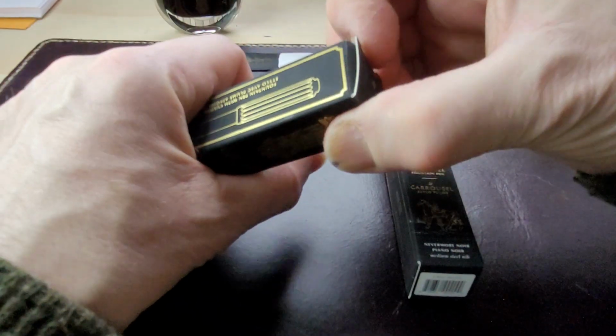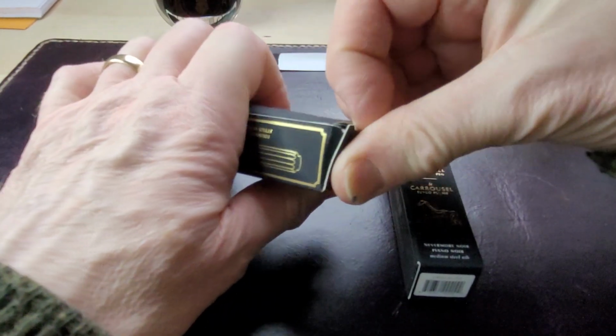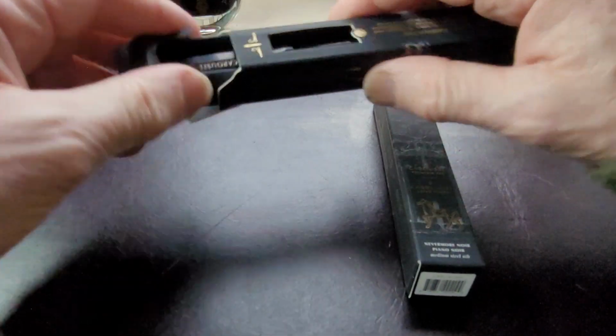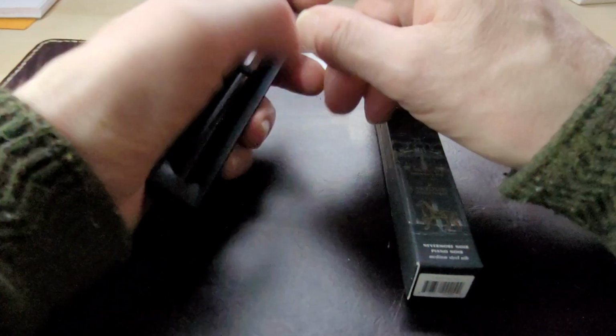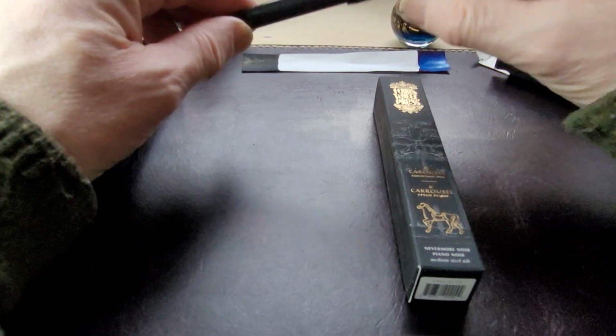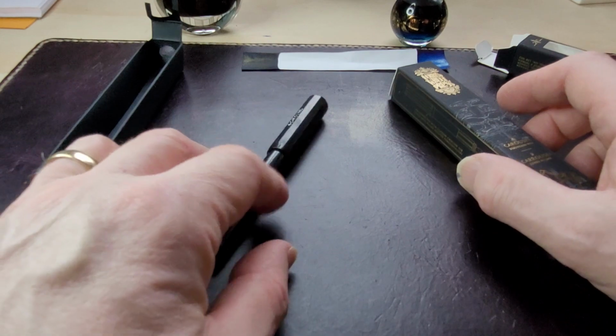What I would refer to these as is pocket pens. They're kind of carry-arounds. You just toss them in a bag, toss them in a pocket. And they remind me in some ways of other pocket pens. When you open it up, you get a fairly simple design. There's no clip. It's a faceted cap, so it doesn't roll. If you set it down, it's designed not to roll off.